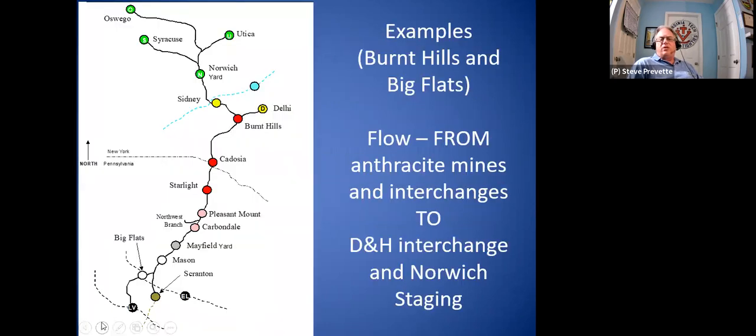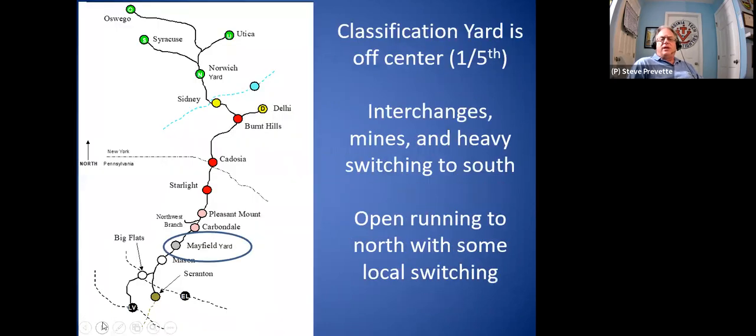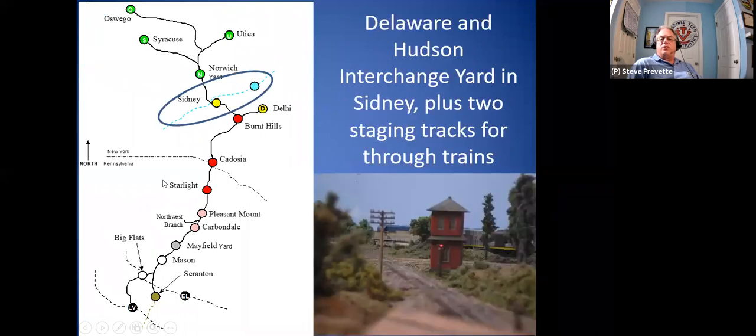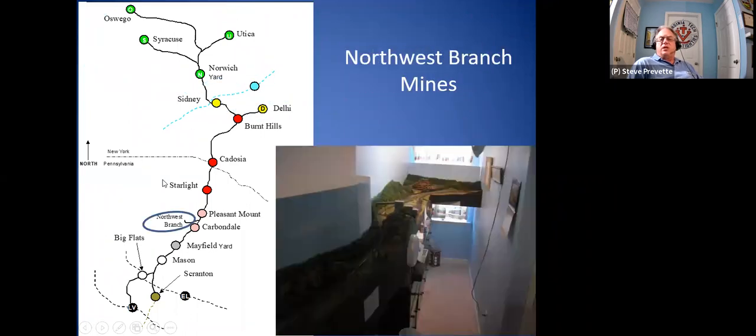Let's see here. So there's my map. And my Mayfield yard is a little bit off center, but that gives me a lot of local switching. Down here, there is one train that just bounces back and forth between each of the end of lines to Mayfield to try to get all that traffic from upstate down to those interchanges. There's my Syracuse staging.